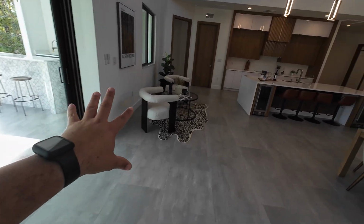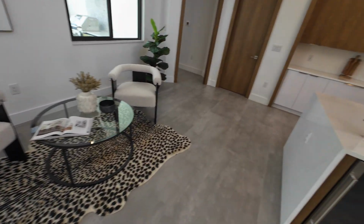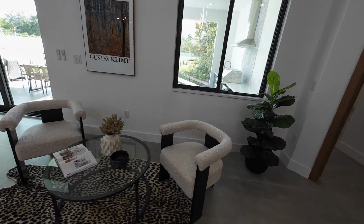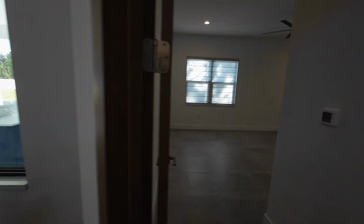You have a little seating area here just across from here, which I think looks great. Nice little area there to kind of enjoy some wine from here, right? Or some drinks and cocktails, or maybe a little bit of reading. Another window facing the outside. Yes, that looks like a cookie station. We'll see that in just a minute.